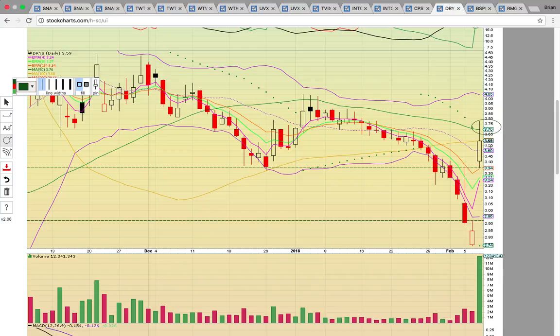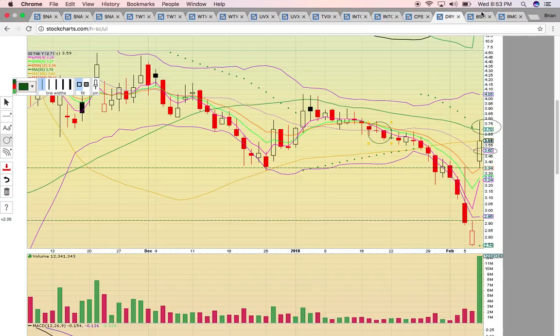If it fails to break that 370 and then fails to hold that middle Bollinger Band at 350, that's going to signal more downside risk and the continuation of this previous downtrend. If it could turn these levels into support, it could get an uptrend going.